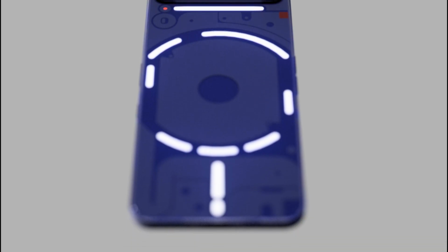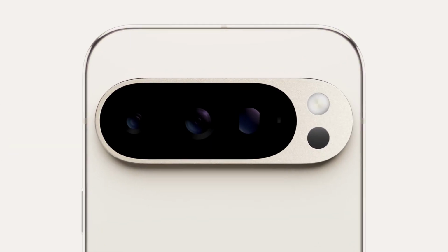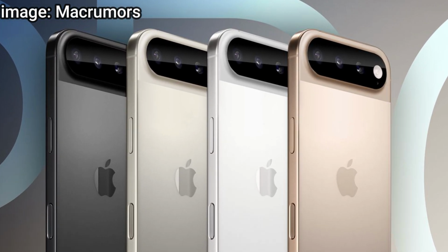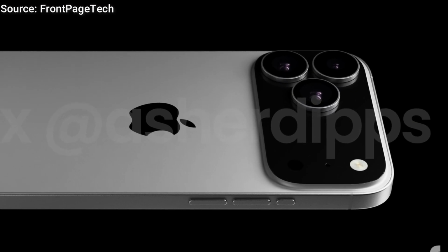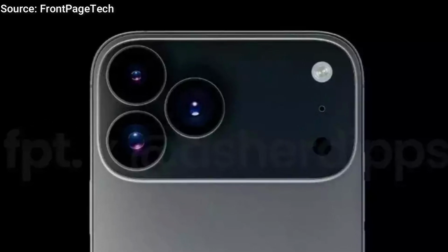The horizontal camera bar design was first introduced by Google with its Pixel phones, setting a unique design trend. Now, it seems that Apple is also taking inspiration from this concept for its upcoming iPhone 17 Pro and Pro Max. If these leaks turn out to be true, Apple's flagship models could feature a redesigned camera layout similar to the Pixel series. This shift suggests that major smartphone brands are exploring new design approaches to improve aesthetics and functionality while keeping up with evolving trends.